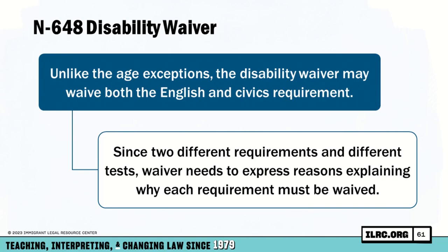Thanks so much, Eric. So we want to say just a few words about the disability waiver. This is a waiver you can apply for on Form N-648, if your client has a disability that impacts their ability to either learn or demonstrate the ability to pass the English and/or U.S. history and civics exam. Since they're two different requirements, as Eric explained, the waiver would need to explain why each of the requirements must be waived, or if there's only one, why that one would be waived.